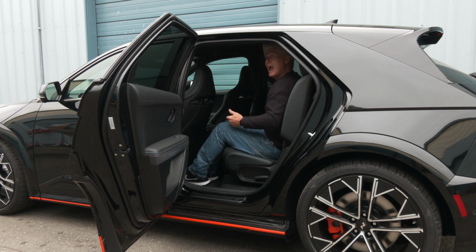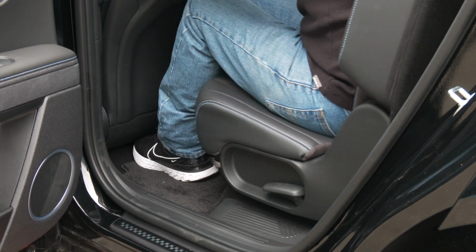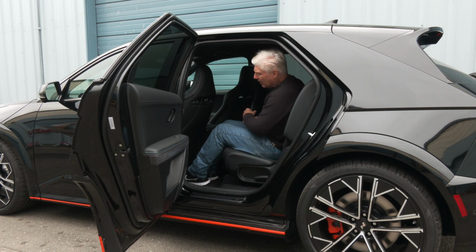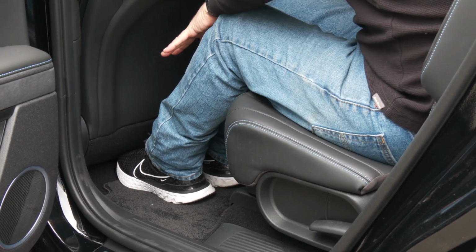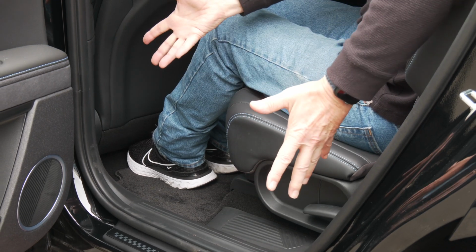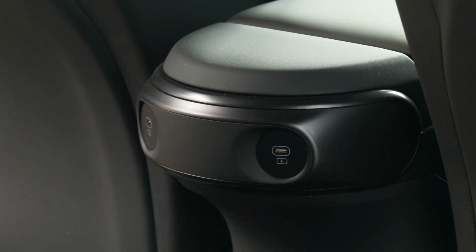I'm 5'9", and headroom is not an issue back here. Same with knee and leg room, though you can max out cargo room or leg room. The backs recline, foot room is a little bit tight. Cushions are high enough for good thigh support, and the door openings are big enough for easy loading, whether it's passengers or car seats. Phones can be charged.